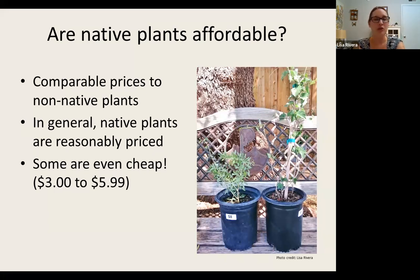Depending on where you go, you can perhaps find plants as low as $3. That Scottsdale Community College plant sale that I mentioned, they are one that definitely has some plants for very cheap. They're small plants, but still very cheap. And in some nurseries, plants were perhaps $5.99. So, not too much of an investment to try to maybe slowly start adding new plants to your landscape.